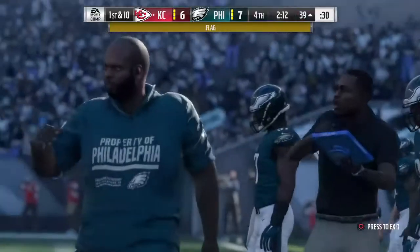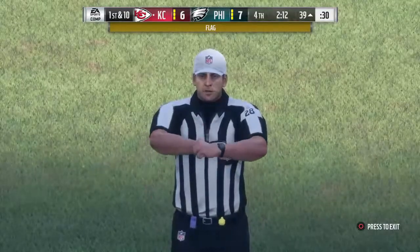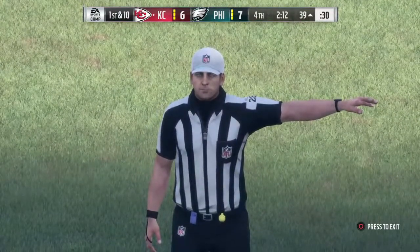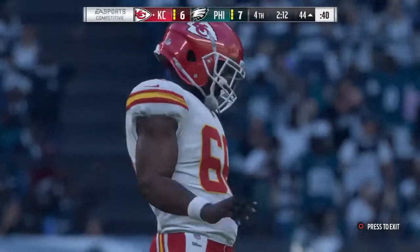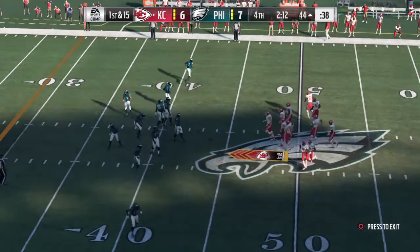Now whistles and a flag down. Looked like one of the Chiefs linemen might have moved. False start, offense. The crowd's not doing that O-line any favors. Home field advantage is really kicking in, making it very difficult for them to hear the snap count.